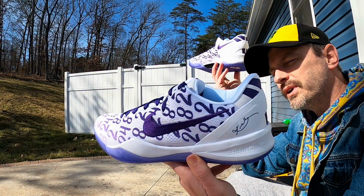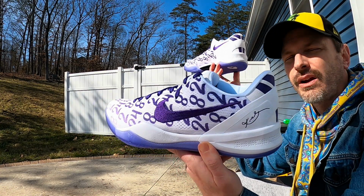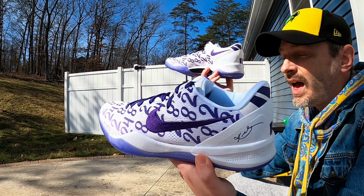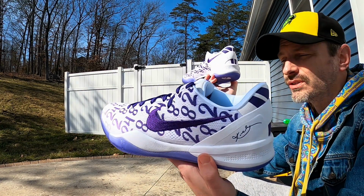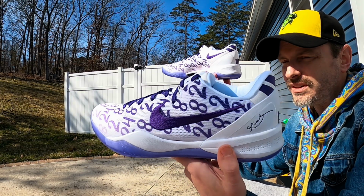That was a pretty quick look at these court purple Kobe 8 PROTROs. I really like these, but like I said, it's not a must cop. It's nothing that I need to pay resale for because I already have those Halos in my collection. I do think that it's a great pair if you're looking to add a Kobe to your collection, and I'm glad that resale isn't crazy on them. I feel like they'll be pretty attainable for the near future.